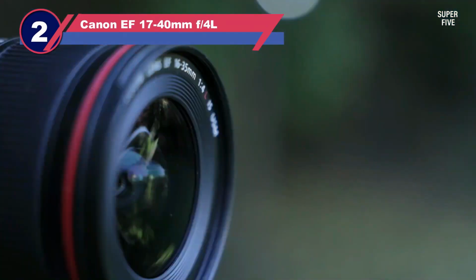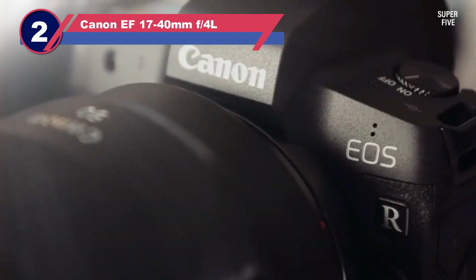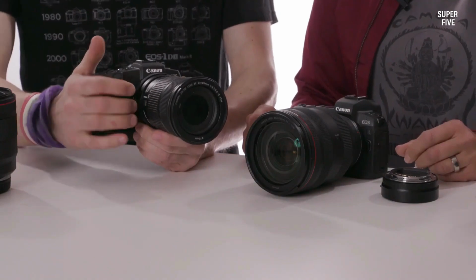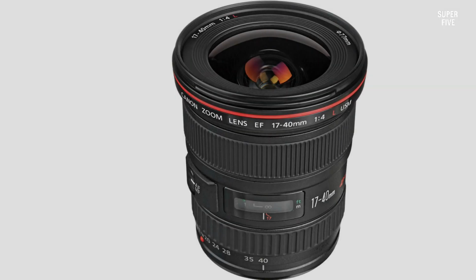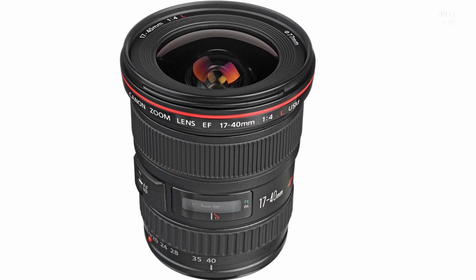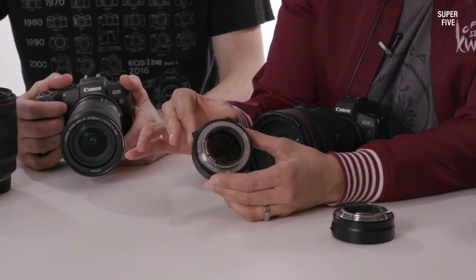Number 2. Canon EF 17-40mm f/4L lens for Canon T3i. Designed to be an ultra-wide zoom lens for full-frame cameras, the Canon EF 17-40mm f/4L allows you to use it on your Canon T3i and many other cameras. Though a bit expensive, compatibility with multiple cameras allows you to cut your lens purchasing costs.